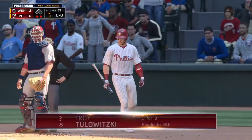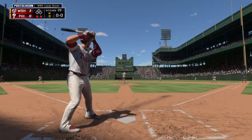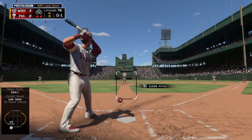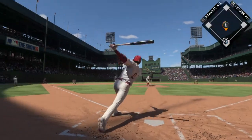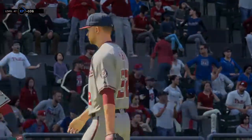Troy Tulowitzki will stand in now with 2 away, needing to really get something started here. And their chances of getting back into this ball game are growing dimmer by the batter. Out in front of it, strike 1. 2 out, nobody on. Chopped weakly to the left. Uribe bare hands it in time. Oh, love it.